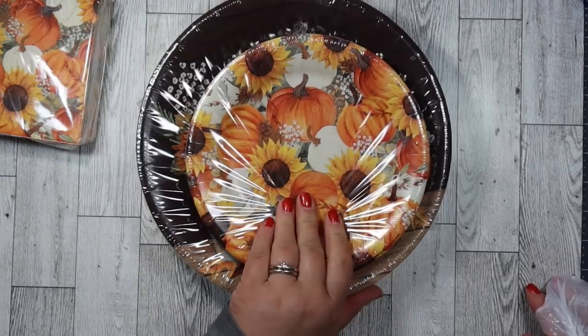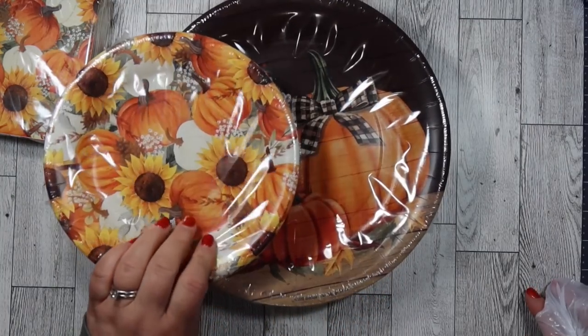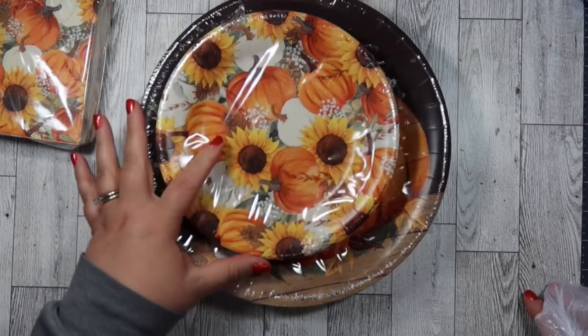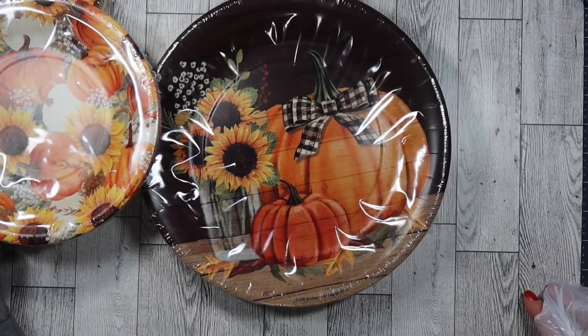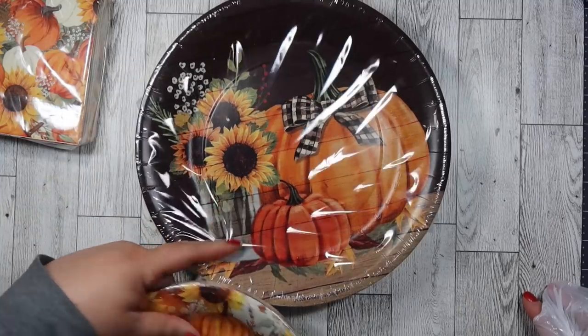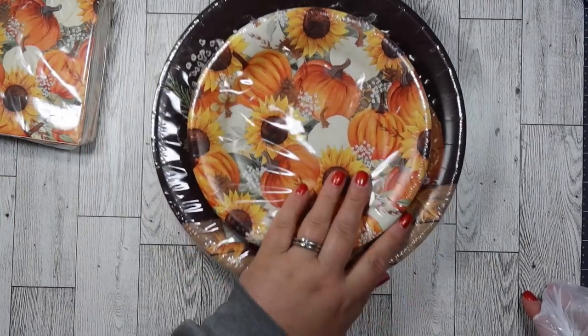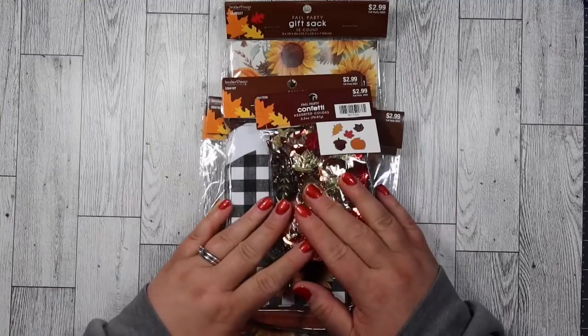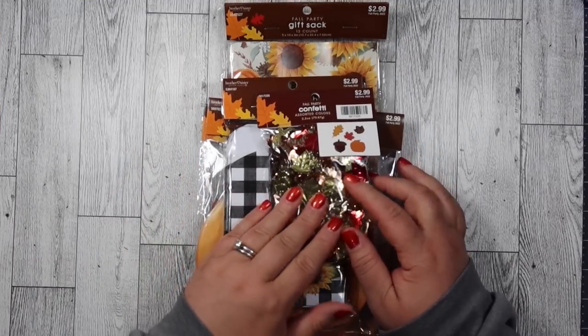Like if we have a slice of pizza or just have our cozy pumpkin candle burning and decide to have some cookies and cider, we can just use this. But I mean, come on, look at those beautiful prints. You could fussy cut this out if you wanted. Oh my gosh. So I got those just for our house for cozy little snacks. These are so crafty to me, and I love them.